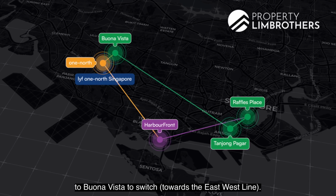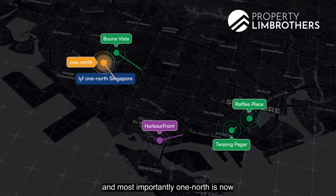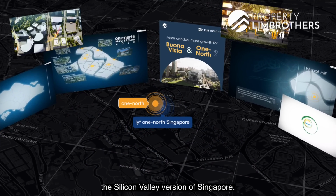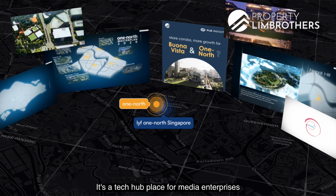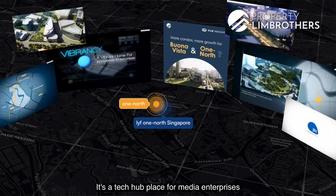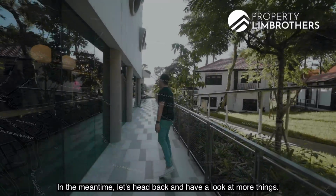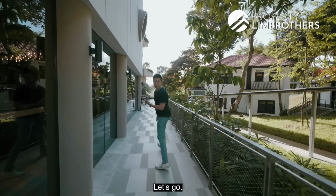Buona Vista to switch. Overall, connectivity is great, and most importantly, One North is now the Silicon Valley version of Singapore. It's a tech hub place for media enterprises as well as a lot of startups and global tech companies. Meantime, let's head back and have a look at more things. Let's go.